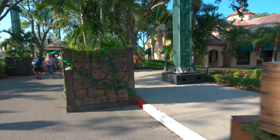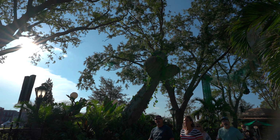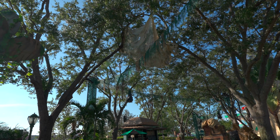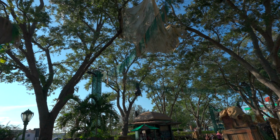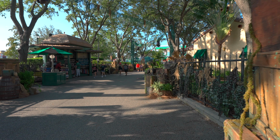I've already said this in the past, guys, but this scare zone is going to be my most anticipated zone of the event. I cannot wait to see this thing in action with all the lights and the music and the fog. It's going to be absolutely incredible, and I have a feeling it's going to be one of the most terrifying scare zones of the event.